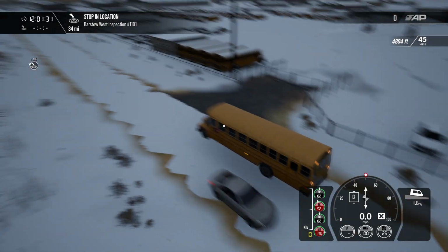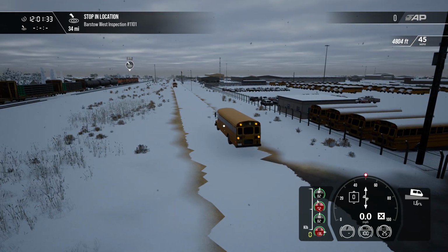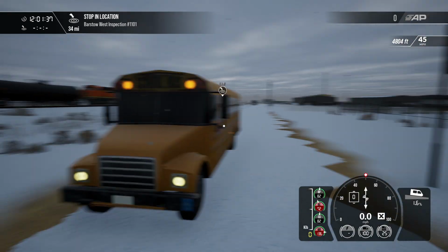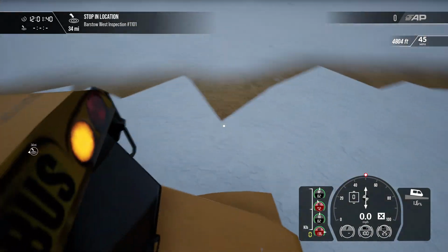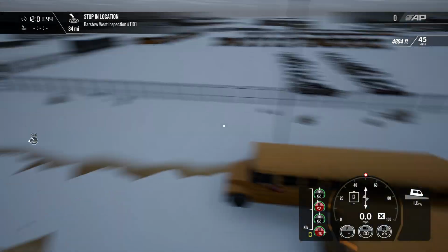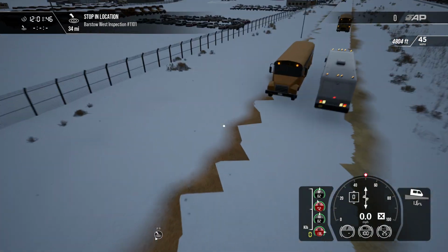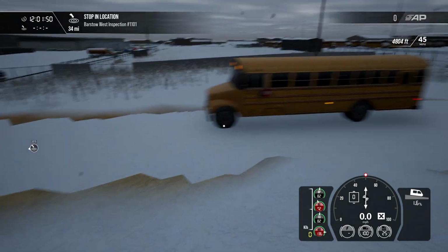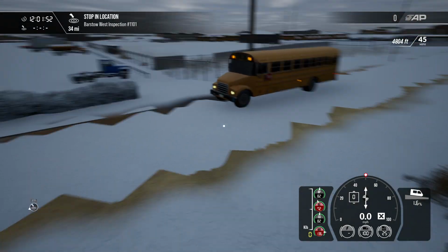Another thing, buses are absolutely everywhere. I mean, everywhere. There's just way too many buses that spawn in. And then you can see the lights on the bus. They finally come on whenever you're nearly right next to them.